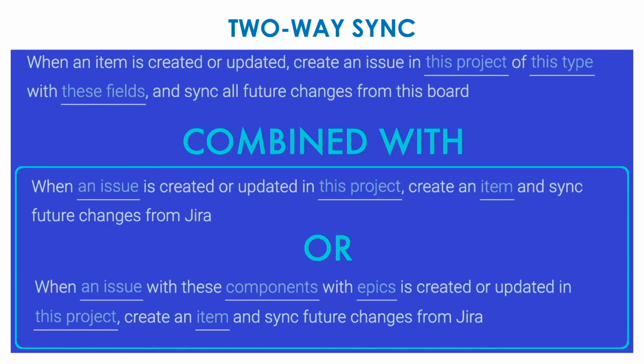And so to do so, you'll need 2 recipes. The first recipe at the top of the slide is used to create an issue in a project of a certain type with certain fields and create and sync all changes from your Monday board.